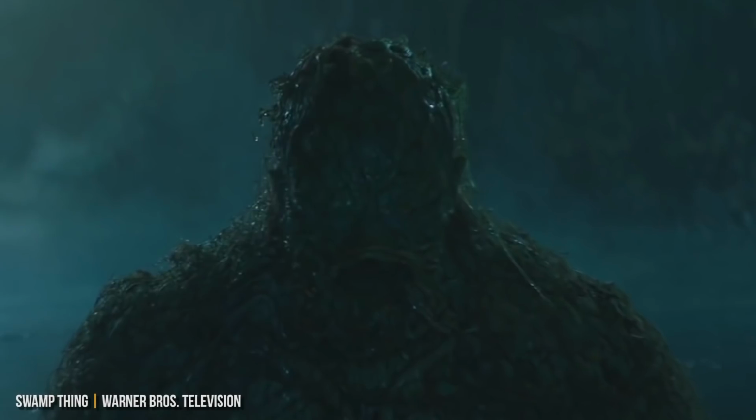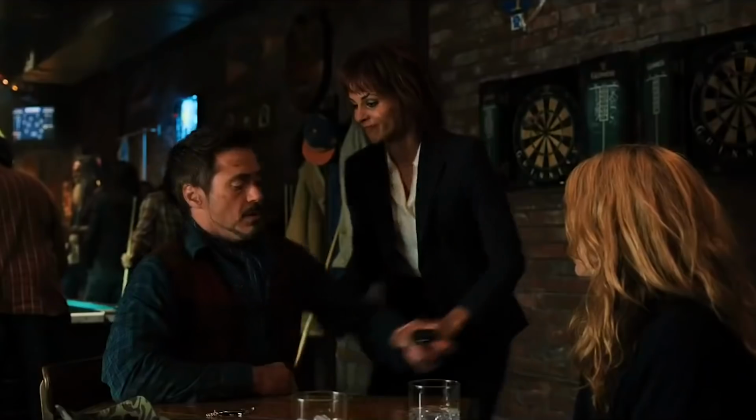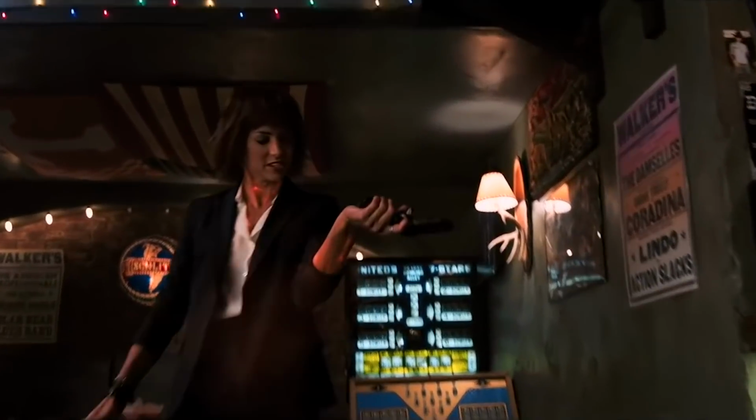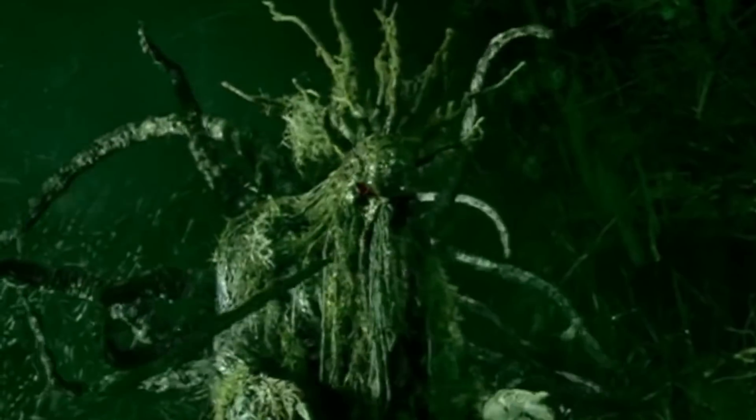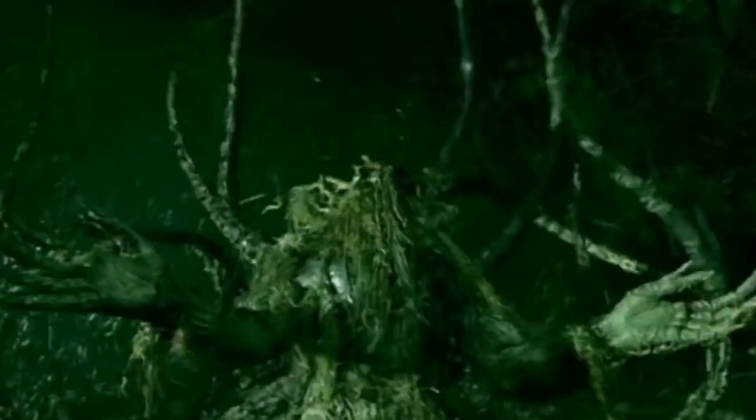Before DC's Swamp Thing, there was Marvel's Man-Thing. Before his face was chiseled onto a building in Sakaar, Man-Thing was first recounted in the MCU in Iron Man 3. The character Ellen Brandt was one of the test subjects for the Extremis virus. Brandt is in fact the wife of Theodore Salas, the man that would become Man-Thing. Brandt even has a scar on her face. In the comics, this is due to when Salas became Man-Thing and she was hit with his acid.